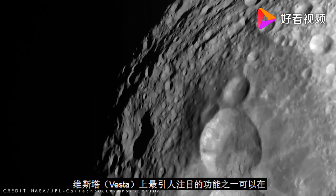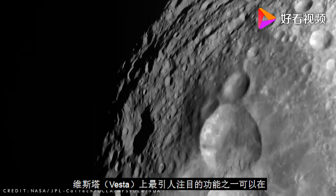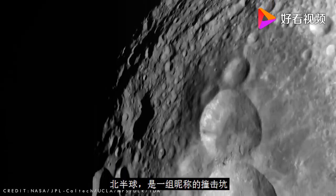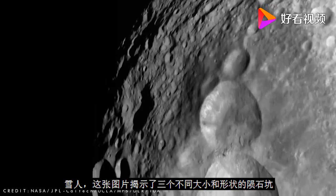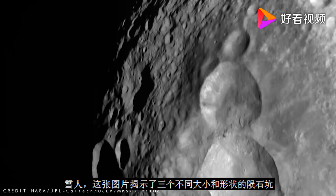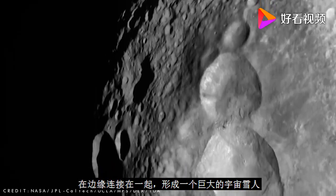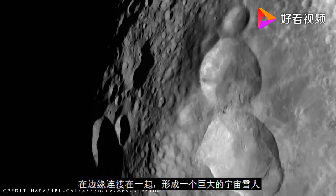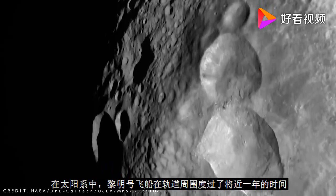One of the more striking features on Vesta can be found in the northern hemisphere, and is a set of impact craters that have been nicknamed the Snowman. This image reveals 3 craters of different sizes and shapes that are linked at the rim and form an enormous cosmic snowman unlike any other in the solar system.